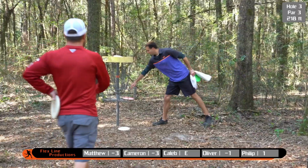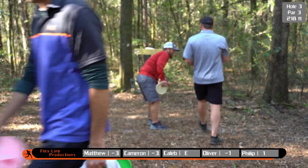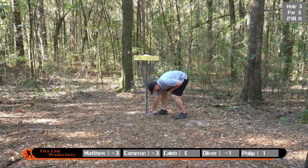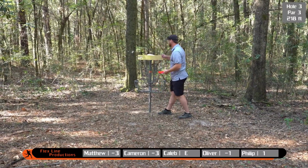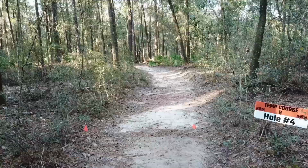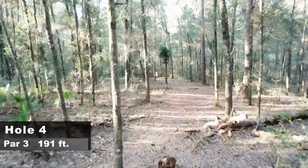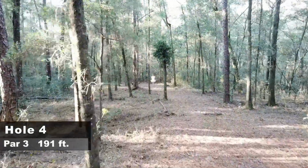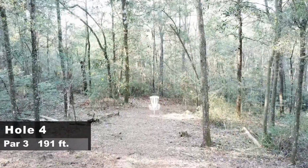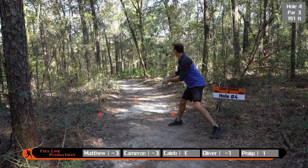Matty tapping in his birdie. Philip, I believe he missed his par putt, or his birdie putt, and tapping in the par. Caleb also tapping in his par. Sad par. So we move on to hole 4, downhill, 191 feet. The play here is probably a hyzer flip putter. You want to keep it low so you don't push it deep, or you could possibly throw a flex forehand.